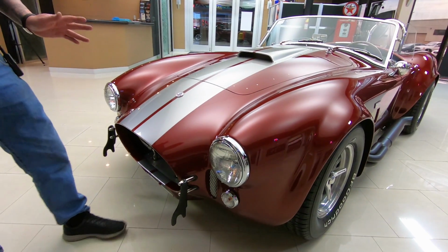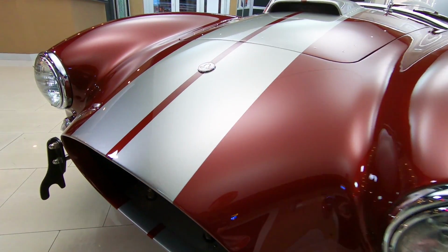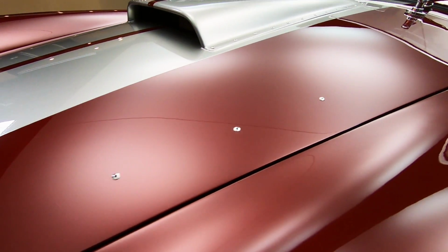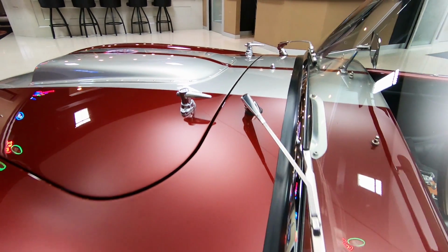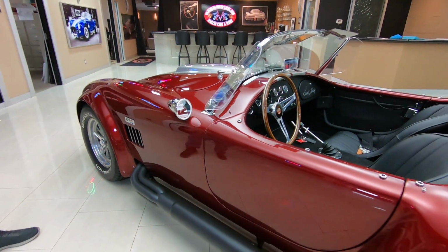Now, these Superformance cars are built over in South Africa. The whole car is built in a factory over there, completely assembled, painted, put together. All that's done here in the States is they slip in that Roush power plant, and then they put it on the market and get this baby parked in your driveway.